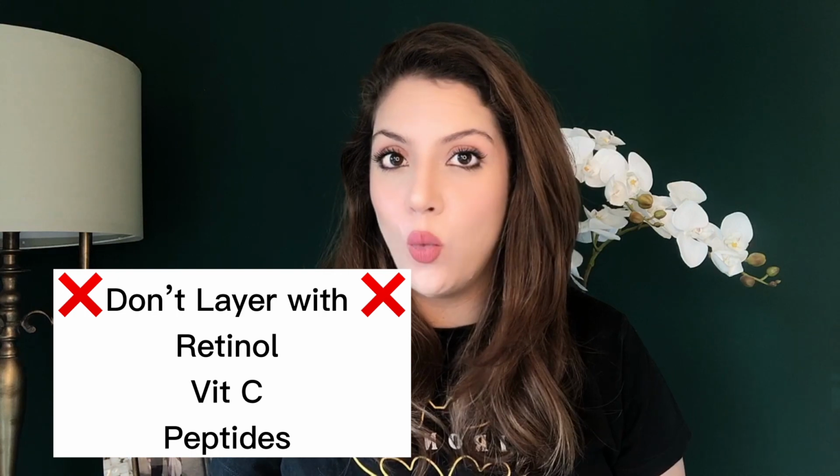Now, remember one thing, this serum has AHAs and BHAs, so you don't want to be layering this with your retinol, you don't want to be layering this even with your vitamin C.